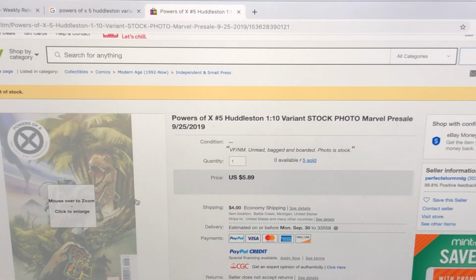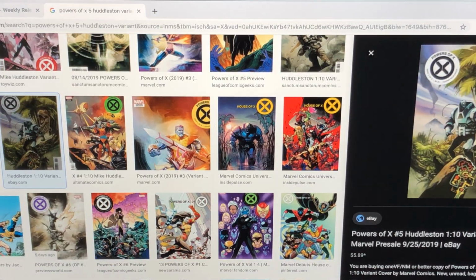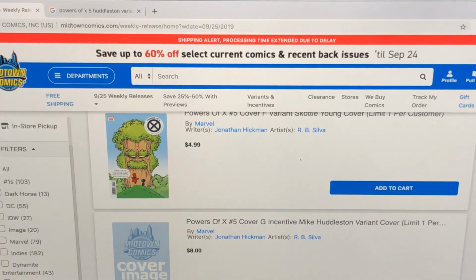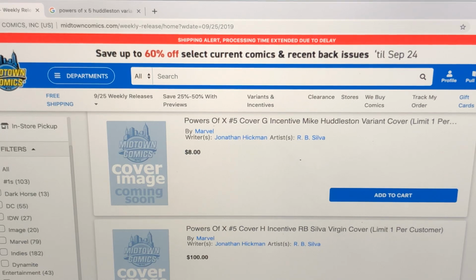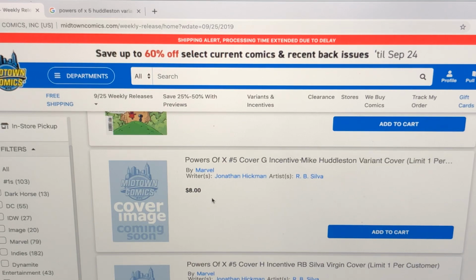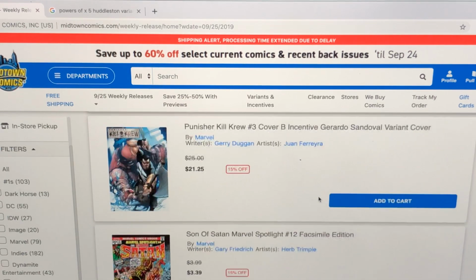Let's see, what does eBay want for this listing? Yeah, $5.89 plus shipping. Yeah, $9. It's about what Midtown's asking. I think Midtown's asking $8 for it. It's a 1 in 10 incentive. So what's interesting is the first 4 issues of House of X and Powers of X, the Huddleston variants, were basically at the cover price of $5. So not anymore. I'm assuming that's because Midtown is selling them pretty well and decided not to discount them. So you're going to be paying a little bit more money now.